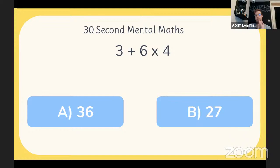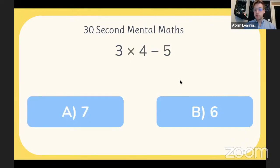Well done for everyone that didn't fall into the trap and got answer option B. Really, really impressive. Right. Like I said, we're going to step it up. 3 times 4 minus 5. Let's go. What's the answer? 30 seconds starting now. Let's go. A or B?